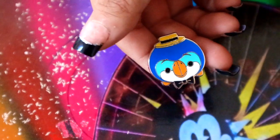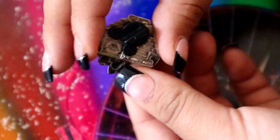Yeah, so this is mine right here. This is really cute. He has a little hat on. Super cute. I think the only one that we're actually missing is the white bird. Yeah. Okay, so this last pin here, we'll look at it together.